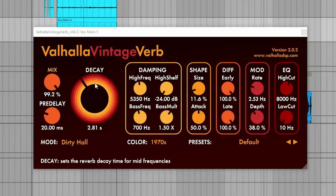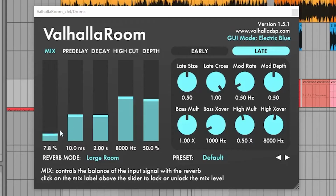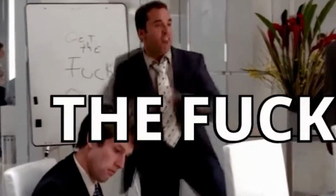I tend to use the vintage Verb on all my backing tracks like guitars and piano, while I use the room Verb for my drum kit. But there are tons of ways to use these verbs, and I'm constantly finding new techniques that are mind-boggling. Highly recommend these. Unless you hate puppies, in which case, get the fuck out!